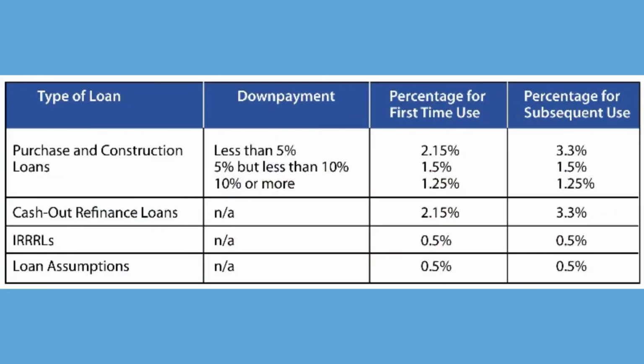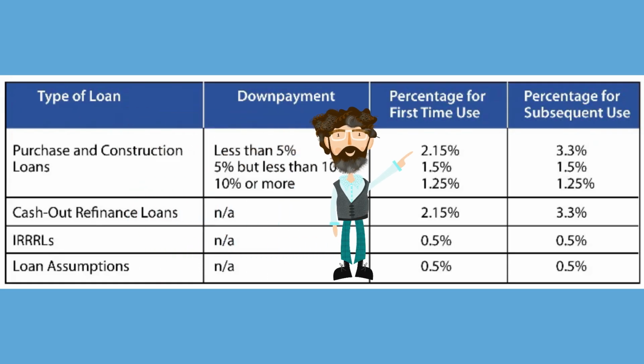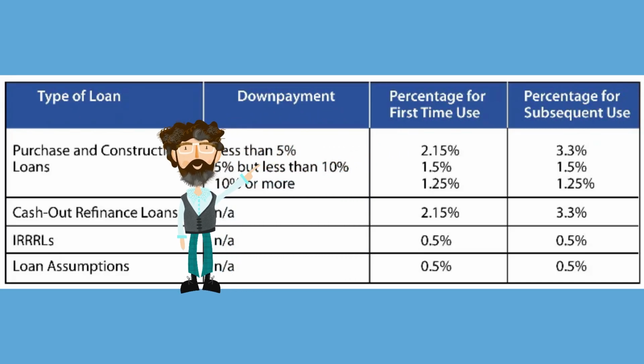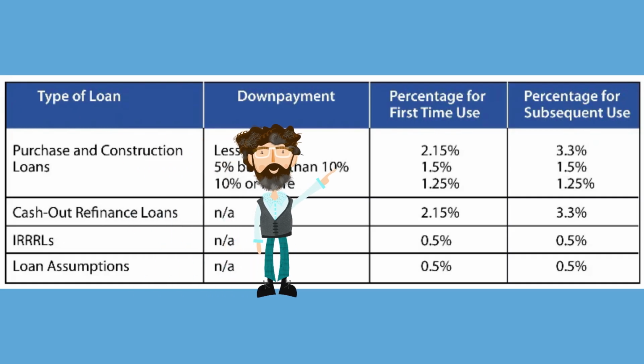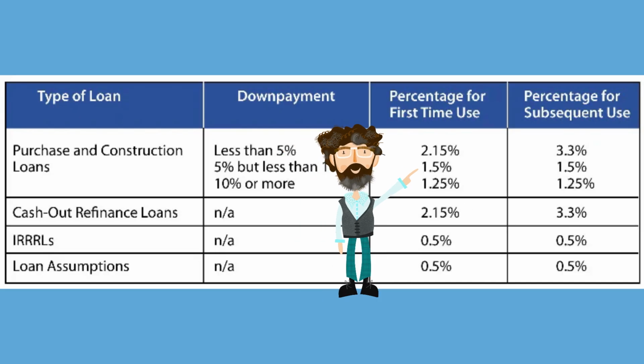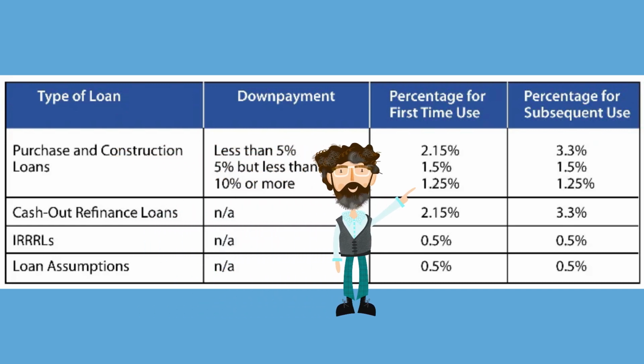First thing we want to look at is the down payment. If you are looking at putting 0% down and it's your first time using the VA loan, the VA is going to charge you that funding fee of 2.15% just to do the loan. Now, if you put 5% down but less than 10% down, that funding fee will drop from 2.15 down to 1.5. Same thing if you put 10% down, first time using your VA loan, it will drop down to 1.25% of the loan amount.